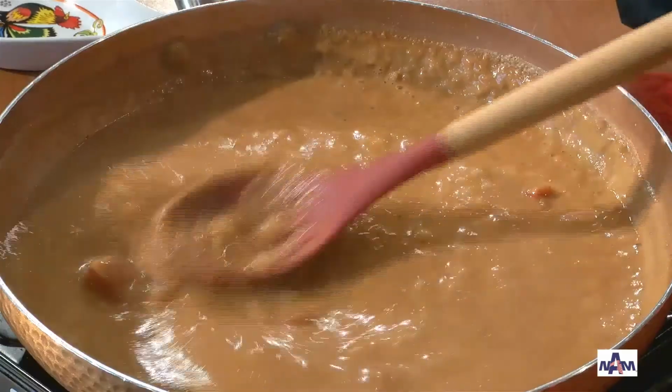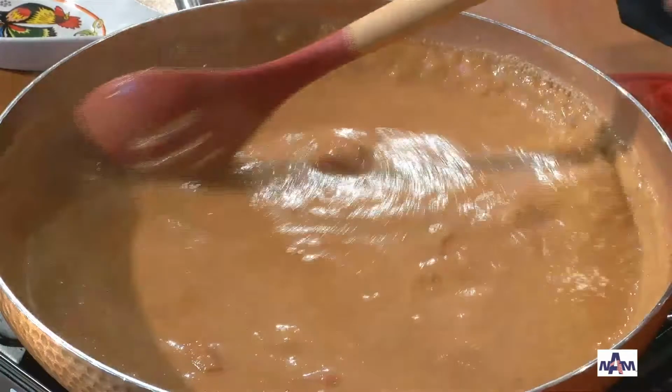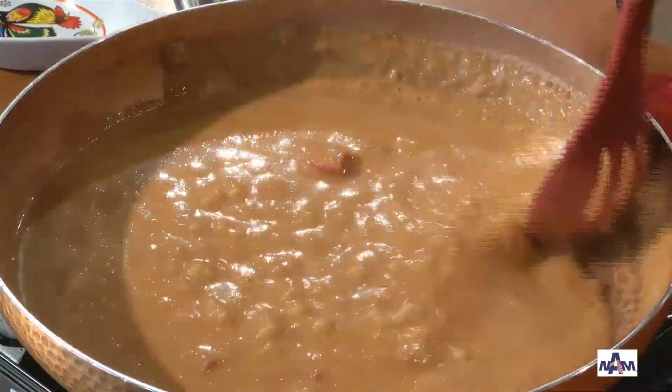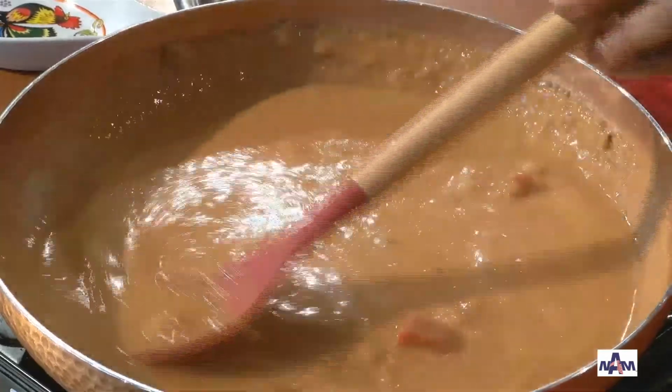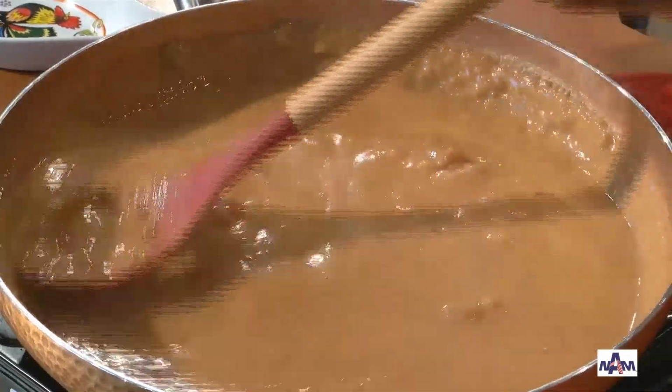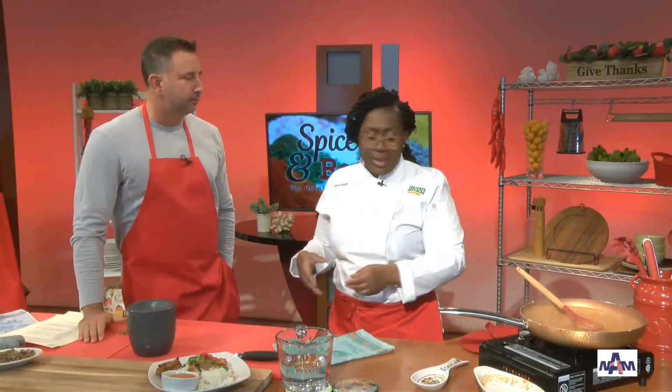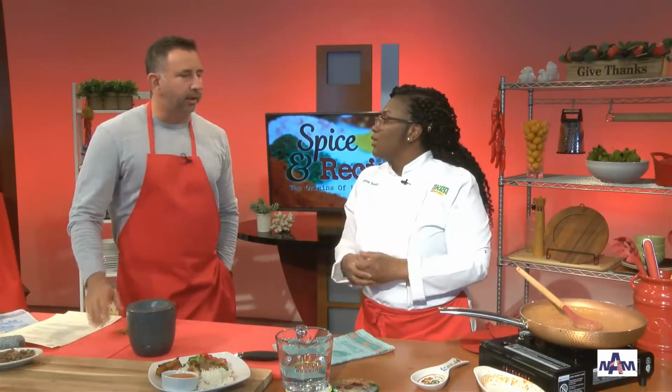Well, okra is a popular southern vegetable. When I make some southern cuisine, gumbo or whatever I make, we put okra in it. So it's basically okra without the tomato sauce.